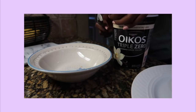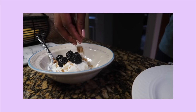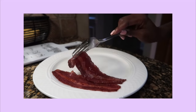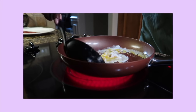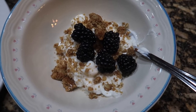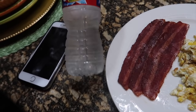So for breakfast, I eat 2 slices of turkey bacon, I eat 2 whole eggs, I also eat the Oikos Triple Zero yogurt in vanilla, it's Greek yogurt. And then I put granola on top, which is the Nature Valley brand. I just use the oats and honey one. And then I put blackberries on top. And the fruit may vary from day to day. If I have strawberries, I'll put strawberries or blueberries or whatever fruit that I want to put on there that day that we have. All right, so once I have my yogurt, granola, blackberries, then I have my turkey bacon and eggs, and of course, some H2O.